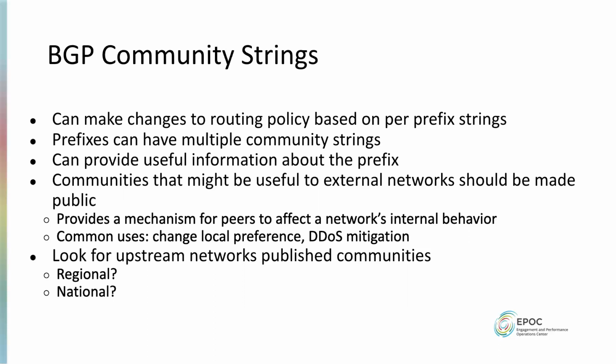Unfortunately, the tag is literally your AS number and some random string that you make up in your policy. So if you want other people to be able to direct their traffic based on what you're telling them, you need to make that public somewhere. Or, when you bring up a peering, send them an email and say, hey, here are my community strings.